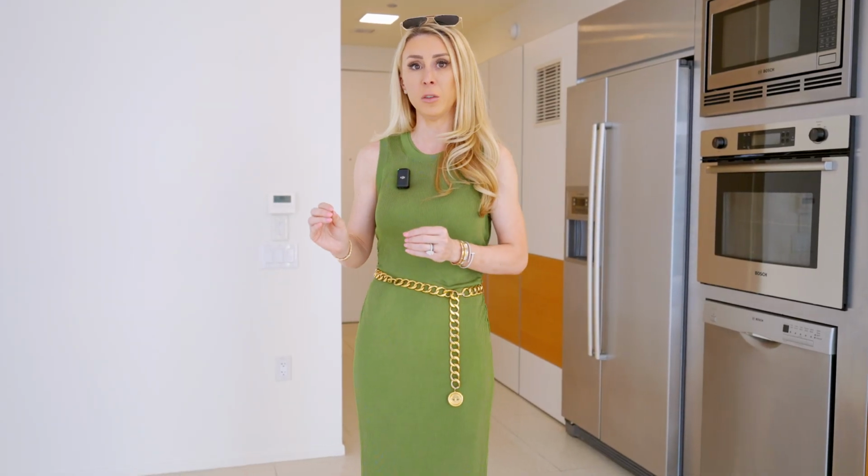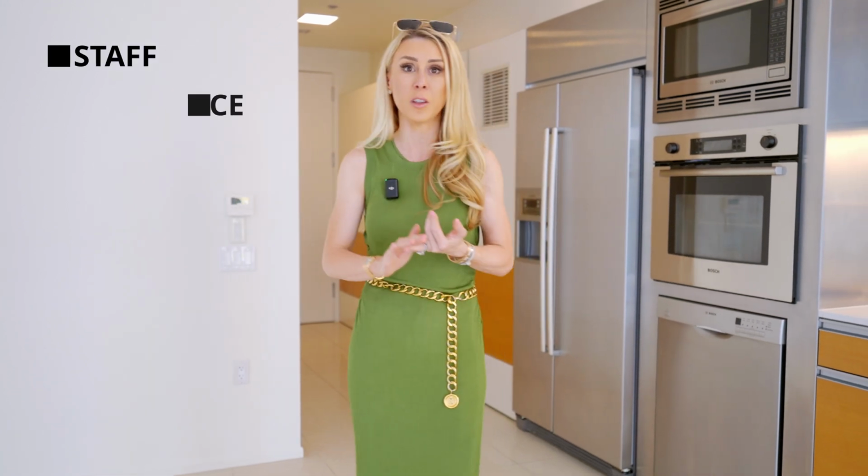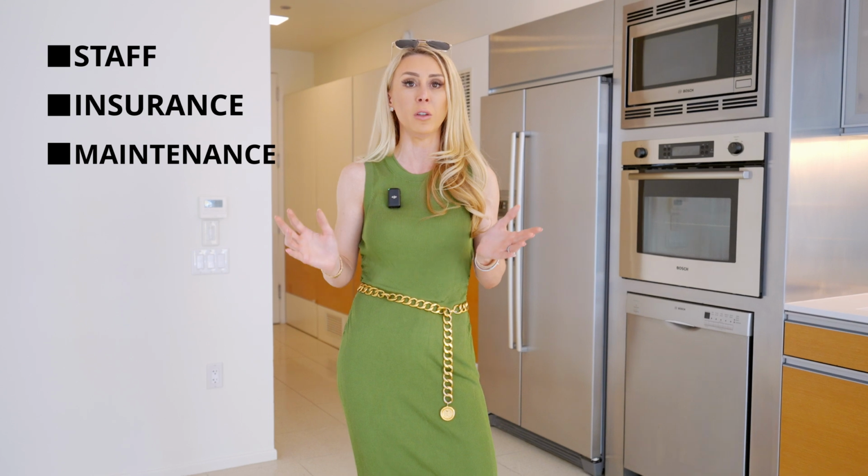But this is something you're going to want to know. What does the HOA include? It may be really high and not include that much. But something you have to note is the building has to pay for the staff that runs it, the insurance for the building, and they need to be ready for any major maintenance items for the building and have reserves for that.